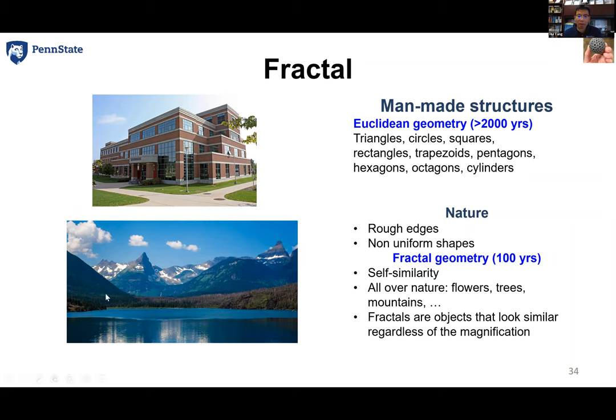They have rough edges, and you see this peak is similar to this peak. And if you look at the overall, there's some kind of rough edges, and it's a non-uniform shape. So fractal has been studied for the last hundreds of years, and it's not as long as Euclidean. Euclidean has been studied for more than 2000 years.